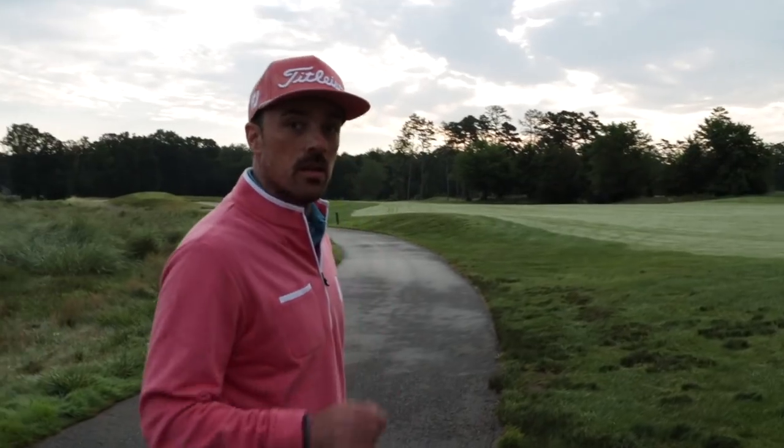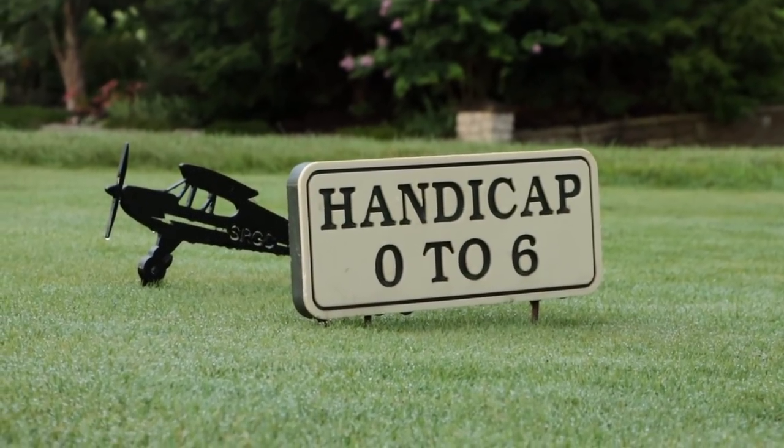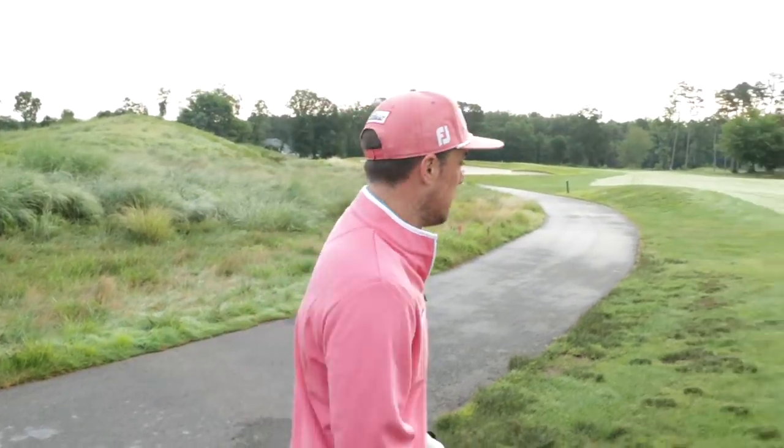All right, most courses don't start you off with a par five, huh? Yeah, so they start you off with a par five here. Another thing that I like to see, we saw this at Pound Ridge, Mike. The tee boxes are labeled for your handicap to make sure you play the right one. So we're playing the blues today. I kick you off with a par five. I've got about 235 left here. Okay, go zone.